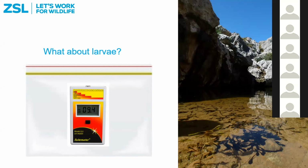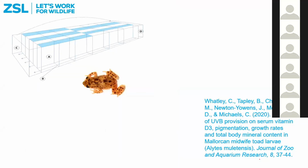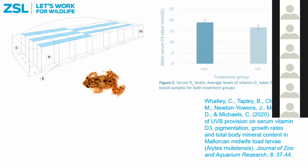And so we took the reading from the UV meter without the plastic, then put the plastic on top of the meter, and we could then calculate what the reading was when we submerged the meter inside the plastic bag. So we could inform a study that we did using field collected data. We exposed two groups of Mallorca midwife toads, a control with no UVB, and another group with UVB. We provided them with the same lighting array, but over one enclosure we had a plastic which blocked all UVB wavelengths.